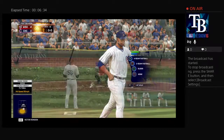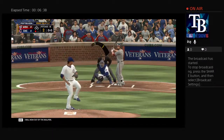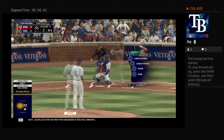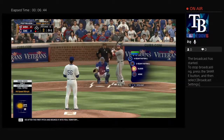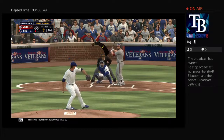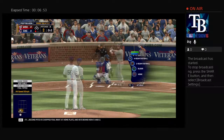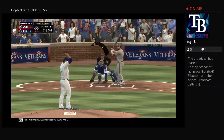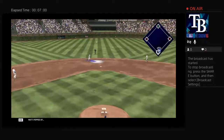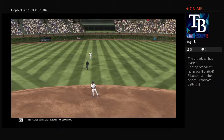Hector Rondon, a right-handed reliever, standing 6'3", gets the ball now out of the bullpen. In now is Anthony Rendon, as he'll go after the first pitch and bounce it into foul territory. Into the windup. Here comes the 0-1. Second pitch is chopped foul right at home plate, and he's behind now 0-2. Popped up. Russell is there for it. He's got it, and there are 2 down now.